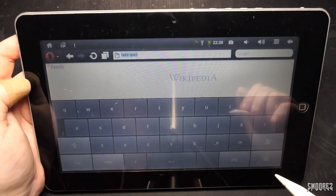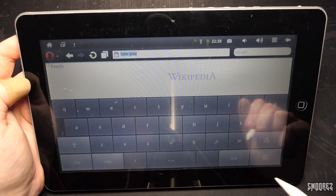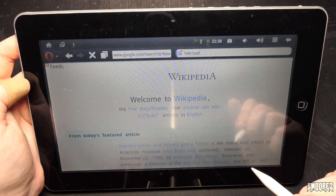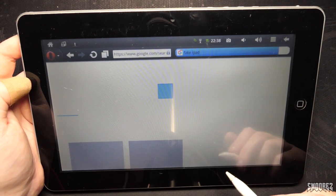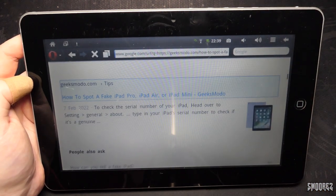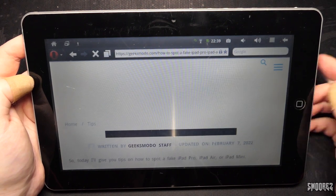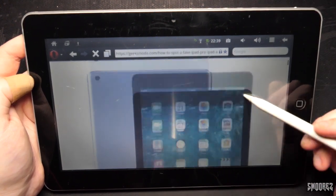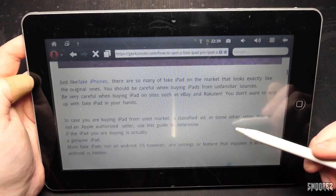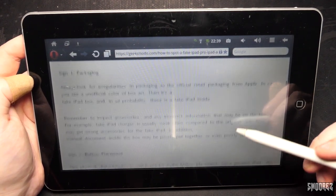Fake iPad. How does one press go? Go. Oh, that Chinese button was the search button. That makes sense. Let's just try and open a website, see how long it takes. Oh, it loaded. Shit. And it actually loaded the pictures too. You can somewhat use this tablet as a browser if you wanted to.